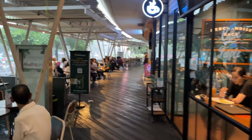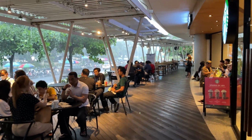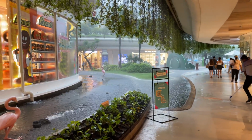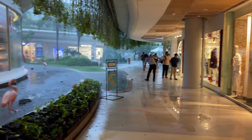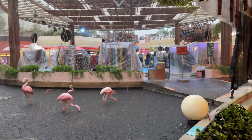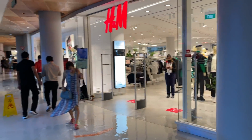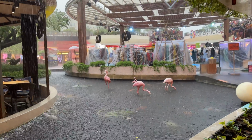Today in Beach Walk. That's the biggest mall in Bali and probably the best mall in Bali so far. Even the water is going out from this shop where the fish pond is. That's a serious problem actually. It's been raining like this for 20 minutes and the water is already coming to H&M. That's really a serious problem. Anyway, I will show you a little bit around the mall today.